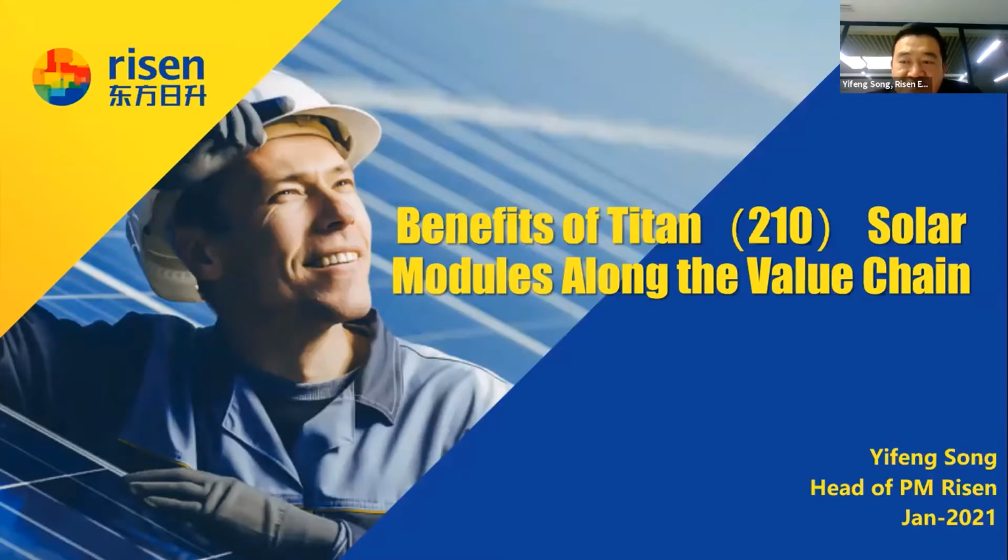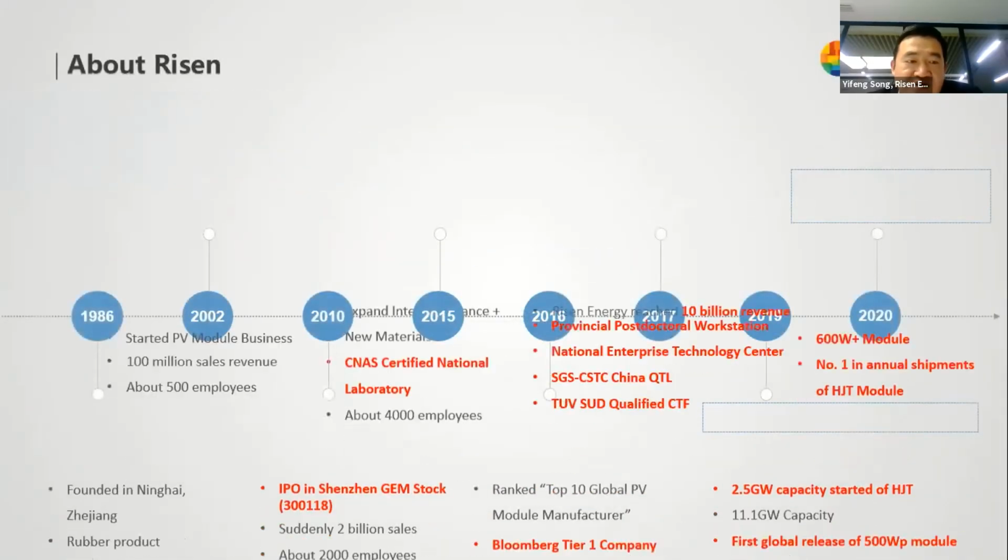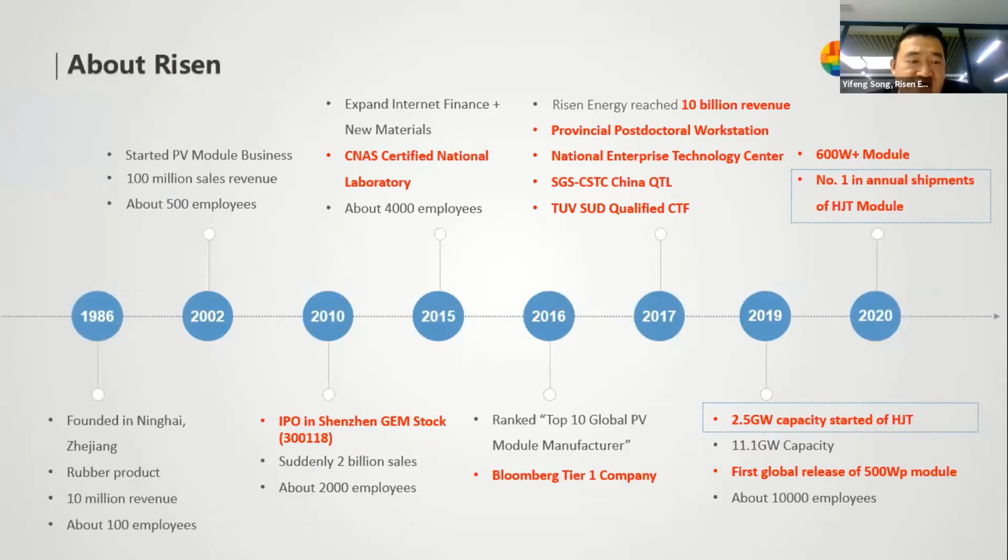So my topic today is the benefits of Titan solar modules along the value chain from wafers to the PV system. So firstly, please allow me to give a brief introduction of Ryzen. Ryzen was founded in Yinghai in China in 1986, and we started the PV module business in 2002, and in 2010 our company successfully went IPO in the Shenzhen stock market, and from this year there was very rapid development for our company. And in 2016, Ryzen was ranked as a top 10 global PV module manufacturer, and also joined the tier 1 company group of the PV industry.